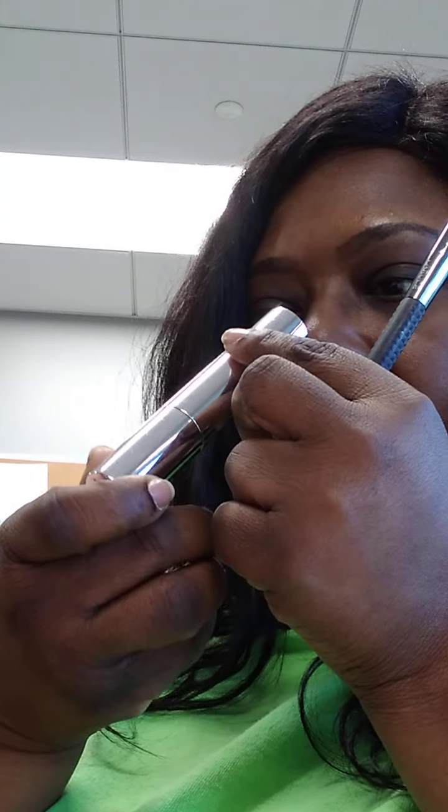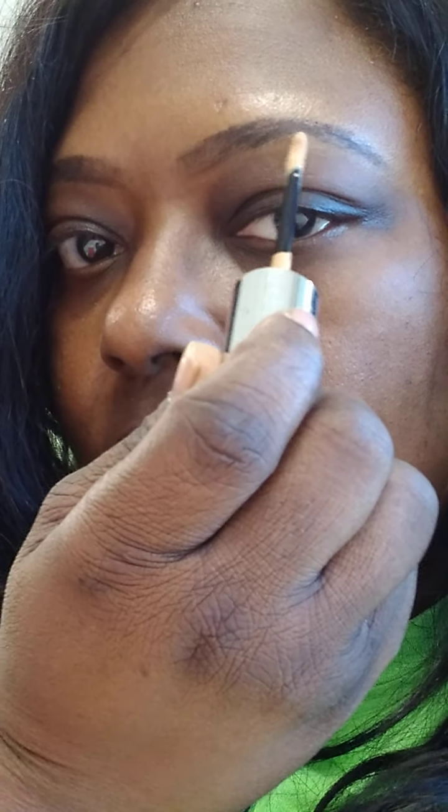Okay, this is actually the blush palette, you know, for your cheeks. But Juvia's Place palettes are multi-purpose, okay? And let me see, El Maquillage. This is El Maquillage, and this is shade 14.